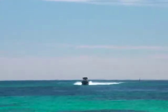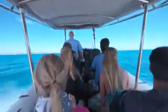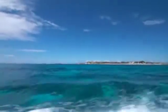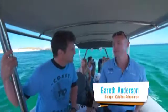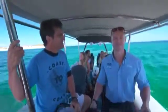So while the ride is half the fun, let's not forget we are going to Rottnest. And Gareth, our skipper, has checked the conditions and he reckons the best location for the day would be Parakeet Bay. So we've made it here in 15 minutes to Parakeet Bay at Rottnest. She flew across. What's the top speed? We're doing about 75 to 80 kilometres an hour, so yeah, it's humming along. Humming along. I love it.